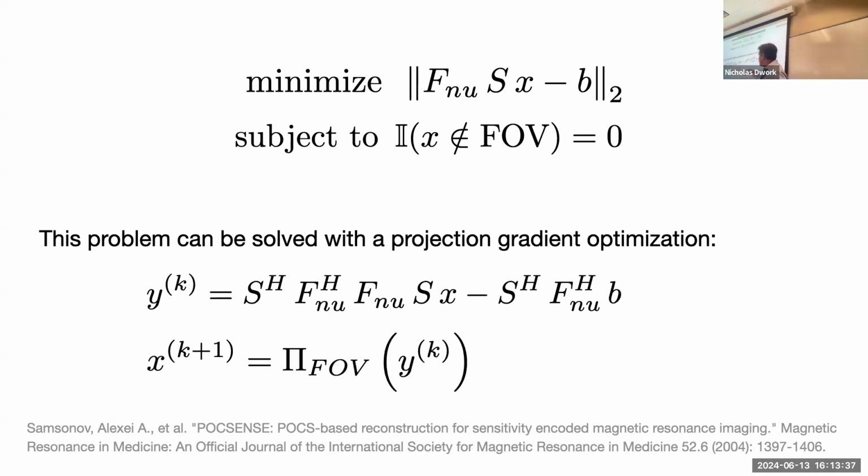So this projection here simply takes Y, the image Y, and everywhere outside the field of view, it sets it to 0. What do you think? Is this a reasonable thing to do? Yeah, I'd say it's a reasonable thing to do. I think there's something ever so slightly more reasonable.